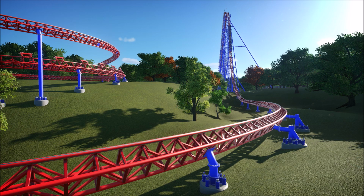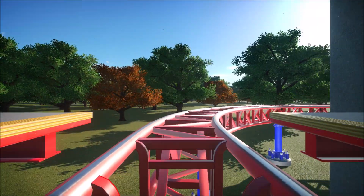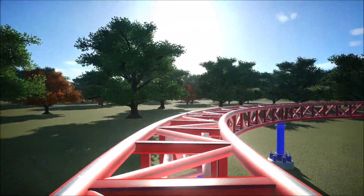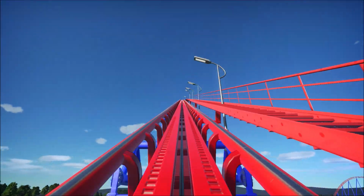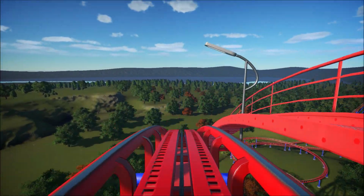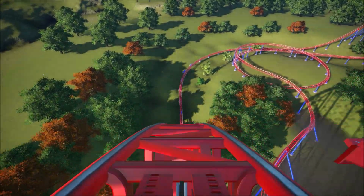So of course I will be going through the layout and explaining my opinions about each element. So when exiting the station, you will take a small right turn into the lift hill and climb 197 feet. After you climb the lift hill, you will drop 205 feet.